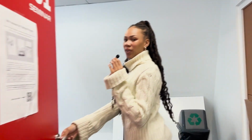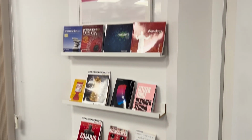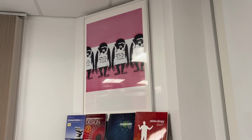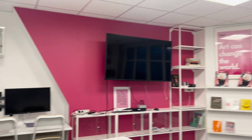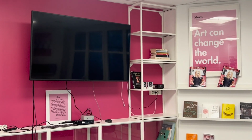In here in 501, we have a classroom that is typically for our strategic design and management students. This is room 502, the senior strategic design and management room. It's a great room for our strategic design and management students to work on their final projects, also known as their capstone projects.